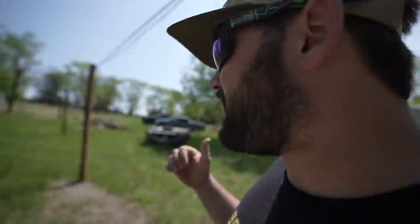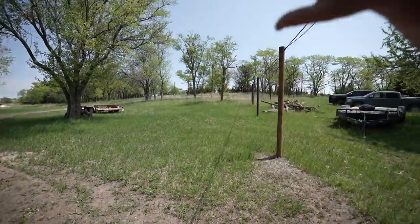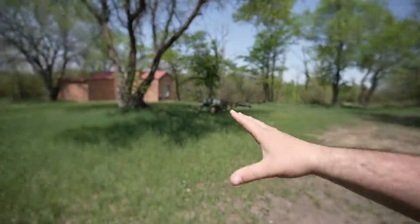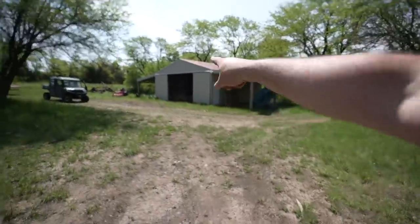But now I got the big beefy mower. I mean, all this needs to be mowed. Not, I mean, not 100%, but any of that tall yellow stuff, we'll probably leave. But we mow all the way around the cabin, all the way around here. There's the shop.